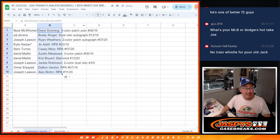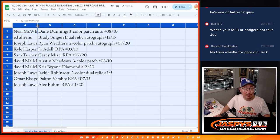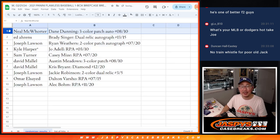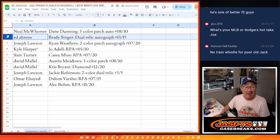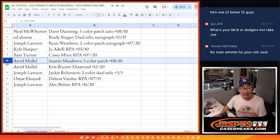Here's how it shakes out. Thanks, everyone, once again for making this happen. Neil, you have the Dane Dunning 3-color patch auto, 8 out of 10. Ed with the Brady Singer dual relic and autograph, 13 out of 15. Joe with the Ryan Weathers 2-color patch autograph, 7 out of 20. Kyle with the Joe Adell encased RPA, 3 out of 10. Sam with the Casey Mize RPA, 7 out of 20. David with the Austin Meadows 3-color patch, 8 out of 10. You also have the Chris Bryant Diamond, 12 out of 20.